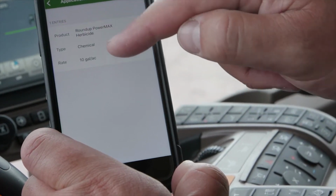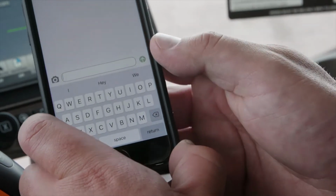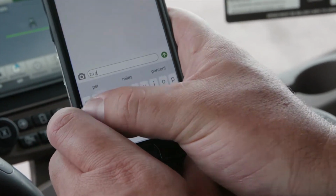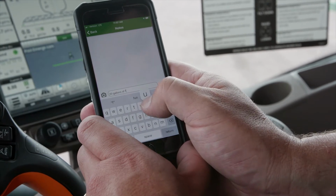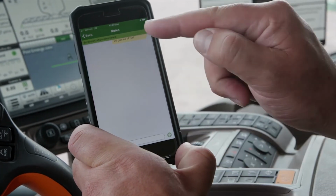So here we can see the Roundup at 10 gallons an acre. I can also add any notes that I want to at all. If I say that I used 20 gallons of fuel, I can type that in here. Or any other notes that I maybe want to take about conditions that I've seen in the field. These notes get tied to the job. Here you can see the note.